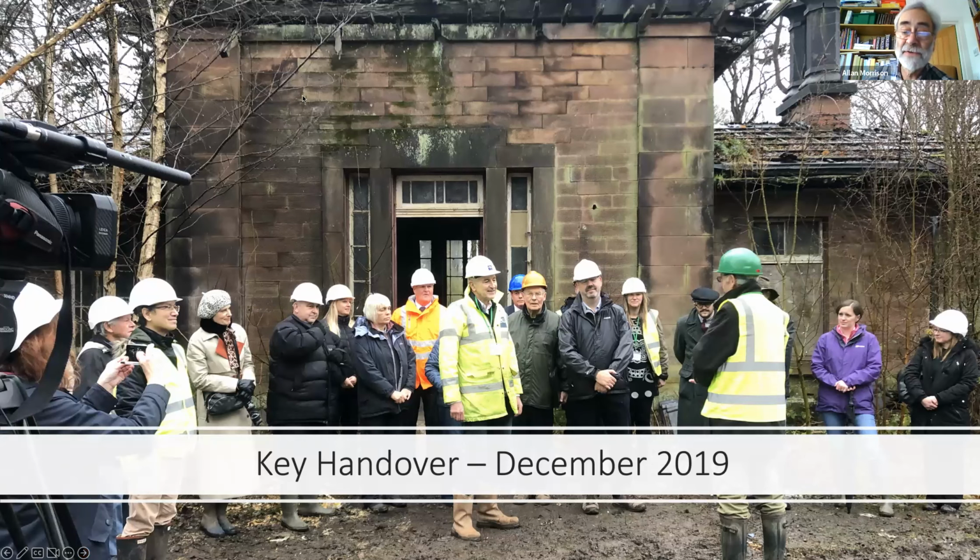But there we are, December 2019, a year after the compulsory purchase order was served, the building came to the trust, handed over by Amber Valley. That's not to say that an awful lot of work had not been done in the background before this happened, because no authority is going to serve a compulsory purchase order, and the Secretary of State would not have approved it, had it not been for a considerable amount of work carried out between the trust, the council, Historic England and the lottery, preparing the ground for a project that would save this building and give it a new use.